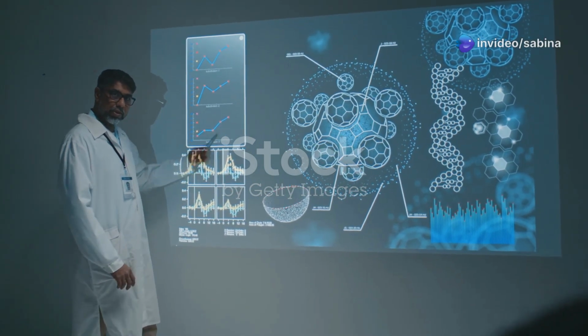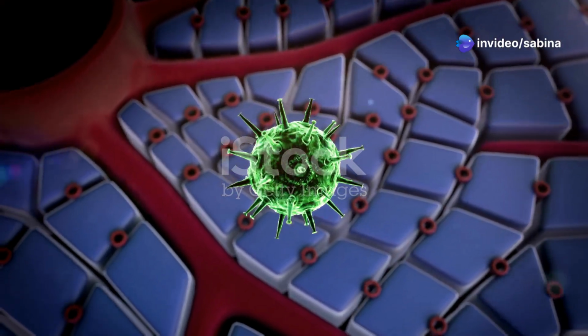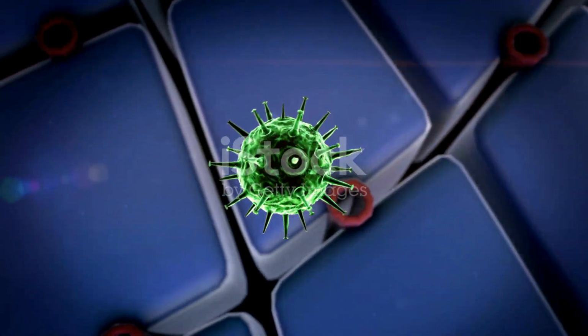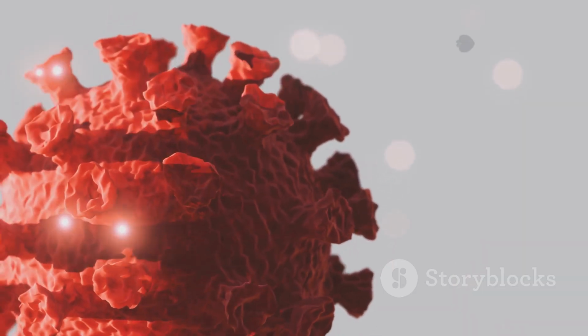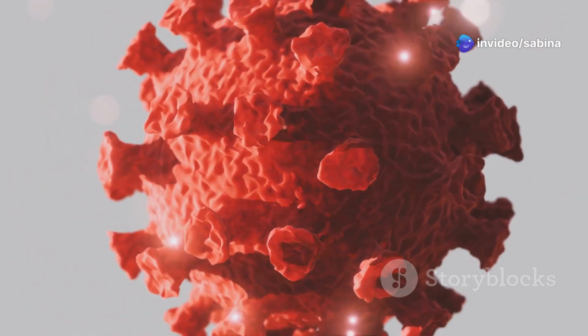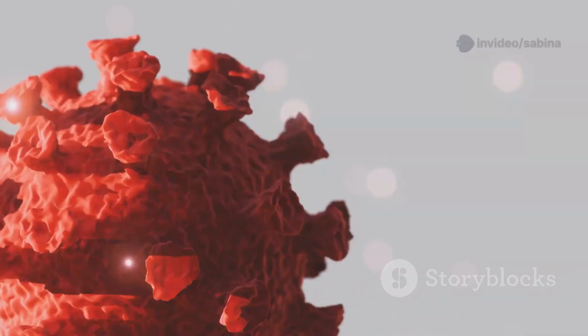Section 7, location, where the magic happens. Now that we've explored the structure and function of ribosomes, let's talk about where these protein factories are located within the cell. Ribosomes are like busy construction sites, and they can be found in two main locations: free-floating in the cytoplasm and attached to the endoplasmic reticulum, or ER.